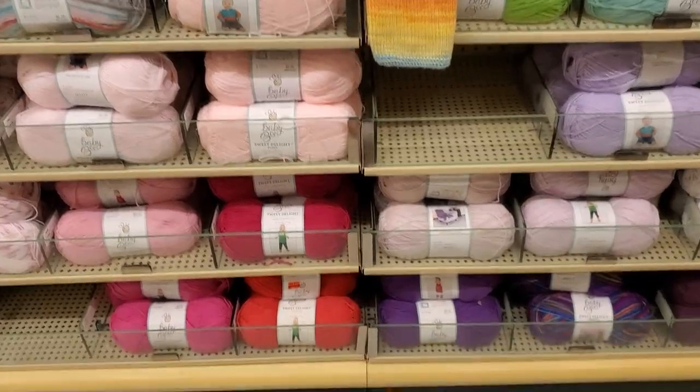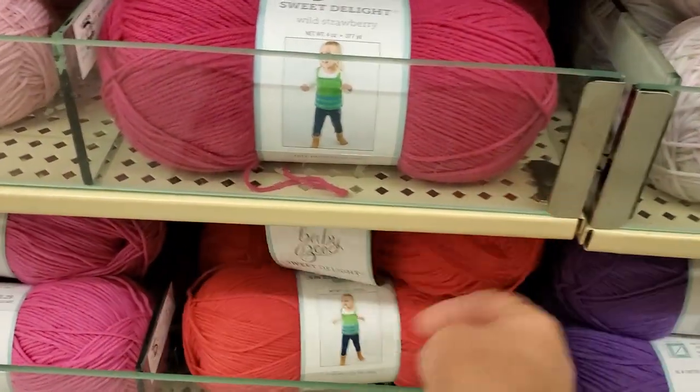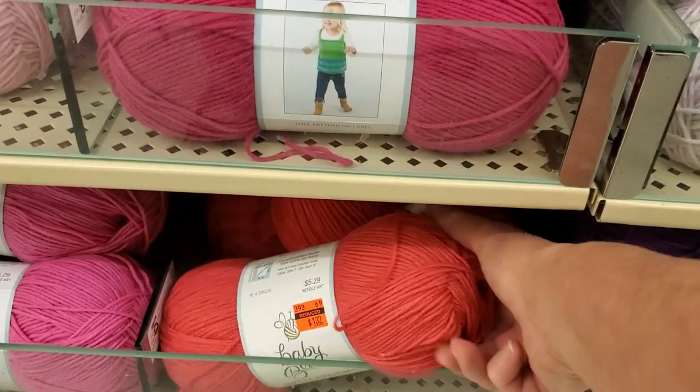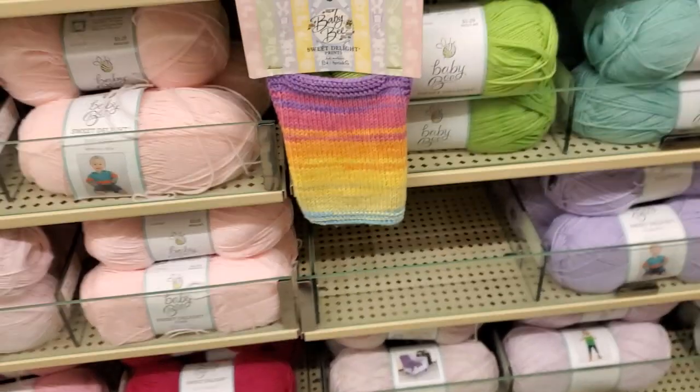Oh, look, I found orange tags. I already have a bunch. Ooh, did you see that just fall apart? Yeah, I already have a bunch of that, but you know, you never know what I might do.